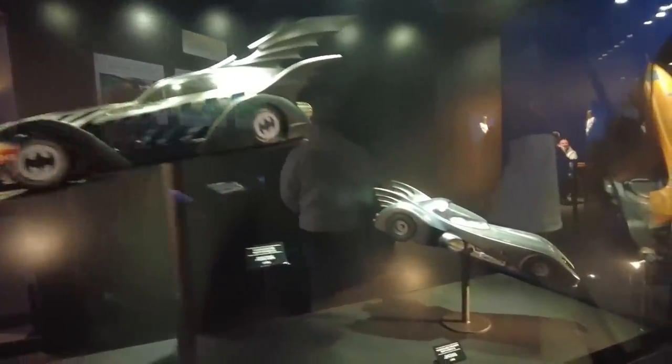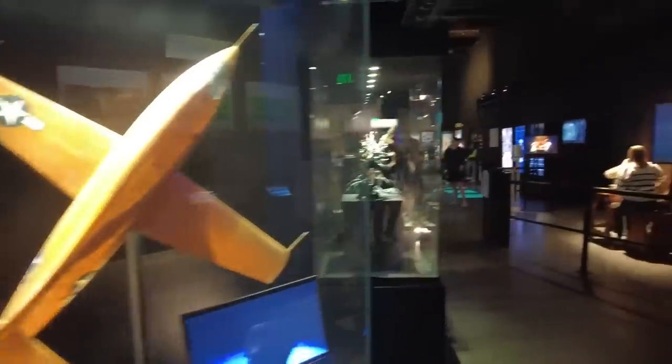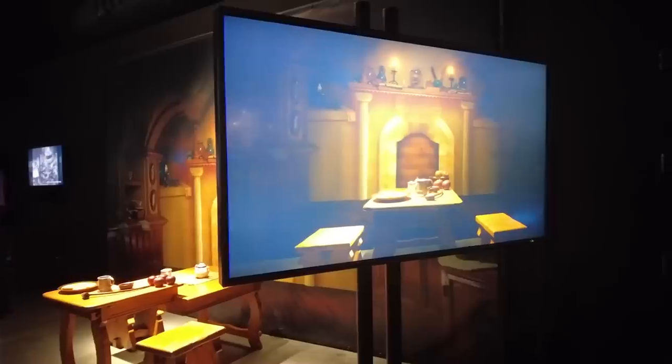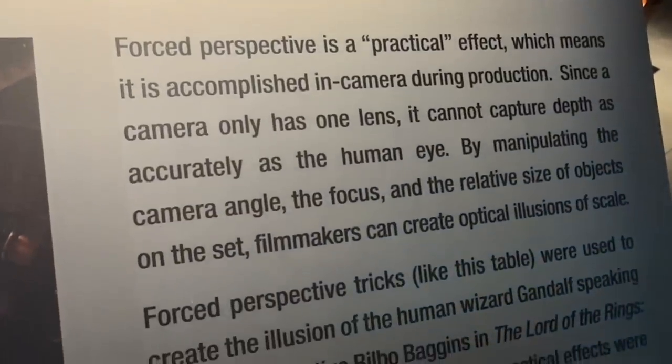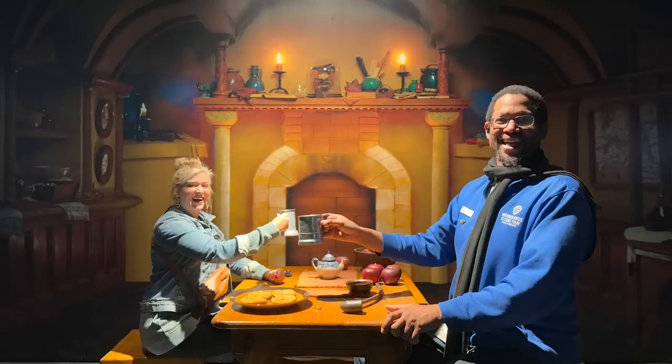So I'm seeing miniatures from the Batman films, as well as this aircraft using the right stuff. But what I'm really intrigued by is this forced perspective lesson from Lord of the Rings. So it kind of sucks that I'm by myself, but I'm gonna see if I can do it anyway. What this set is showing is how they can use forced perspective to make things look different sizes. So thank you to Ken, the team member here who got in the picture with me.